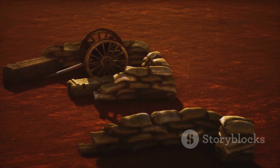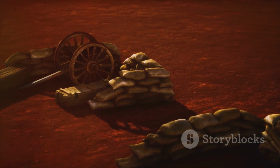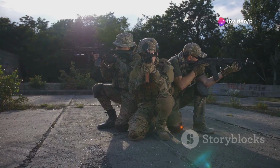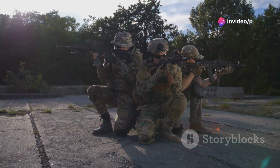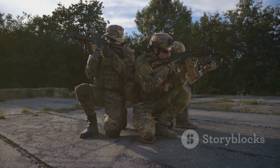That's the power of layered defense. It's about creating a system where each layer complements the others, making it exponentially harder for anyone to get through. This strategy isn't just for ancient times, it's used in modern military bases and high-security facilities around the world.